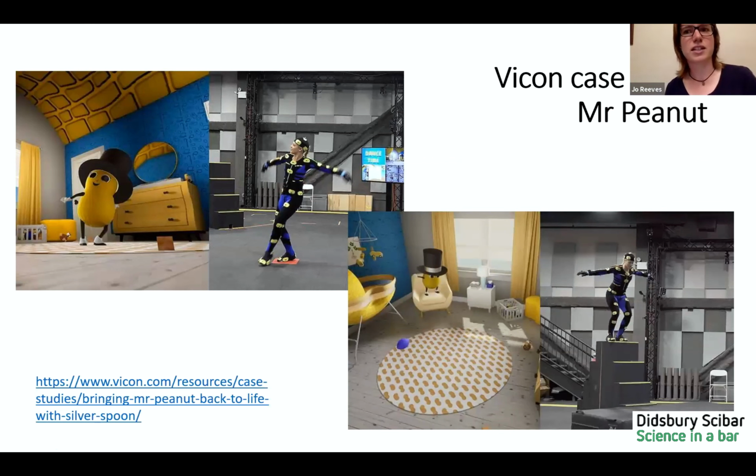So this technology is the same equipment and systems that they use to do CGI, so computer-generated images in films. So it's always quite cool to say to participants when you come in that you're like a member of a movie star kind of thing.